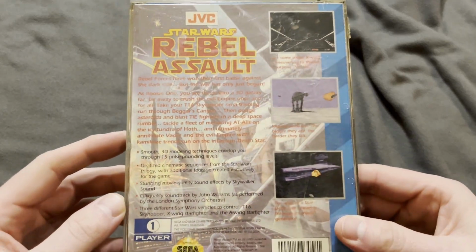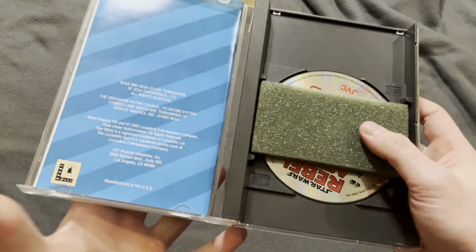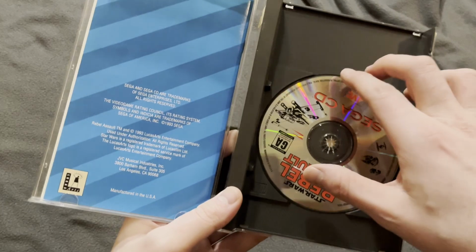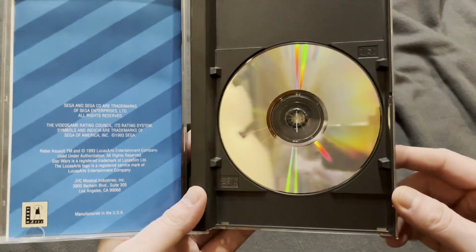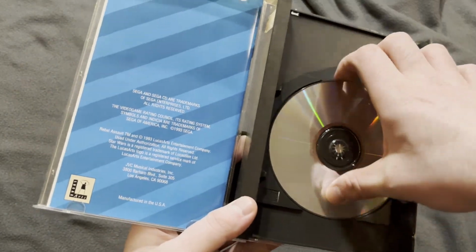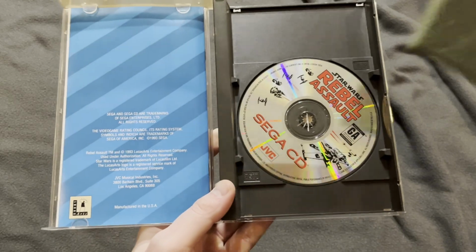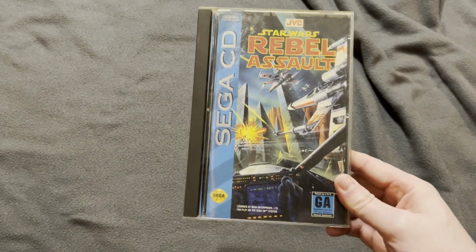I didn't get around to it. I heard it's not that great. But again, oh cool, it's got the styrofoam. That's actually good because a couple of my Sega CD games don't have the styrofoam. Let me look at this off camera here. CD looks to be in good shape, manual looks to be in good shape. I do have this one already, so this will definitely be either a condition upgrade or a flip.